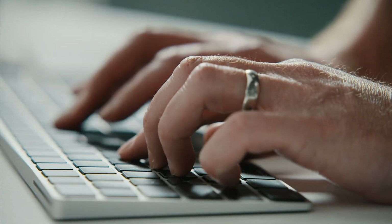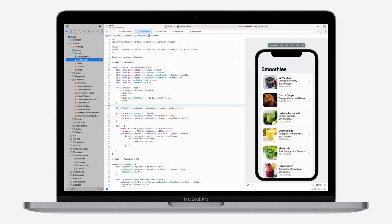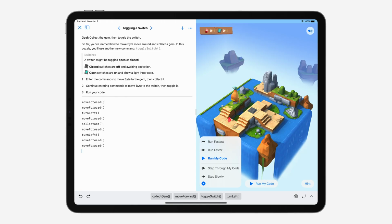Swift has become a critical language for developers across Apple's platforms and beyond. It's enabled our most modern technologies, serving as the foundation for a new generation of frameworks like SwiftUI, CreateML, and the new StoreKit 2. It provides a modern, type-safe language to craft your most complex apps with powerful tools like Xcode Previews and Swift Package Manager to accelerate your development. And it's friendly and approachable for newcomers with engaging content and lessons available in Swift Playgrounds to learn how to code.